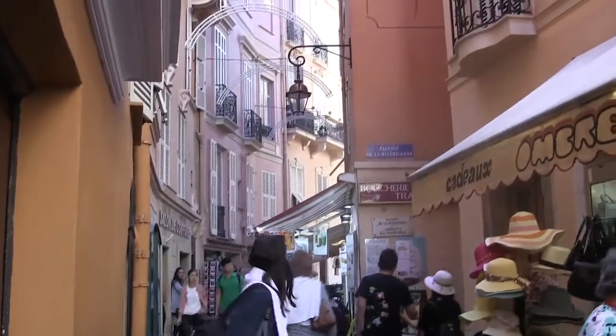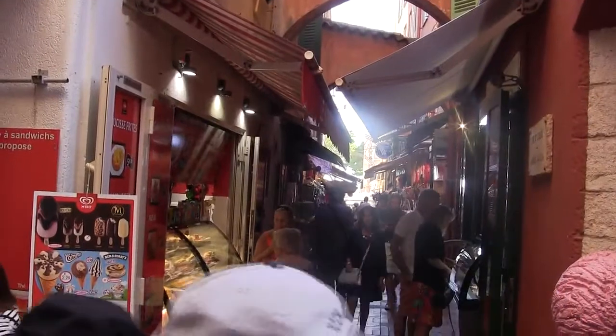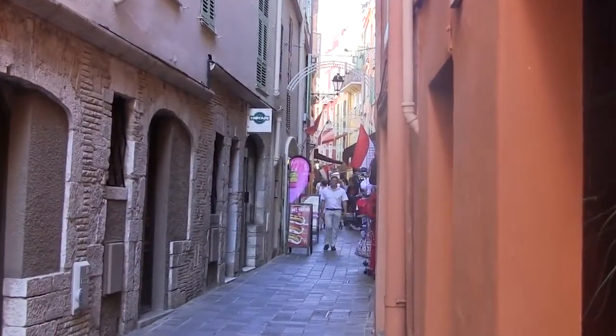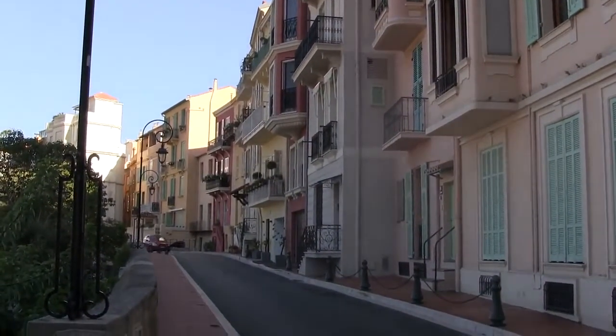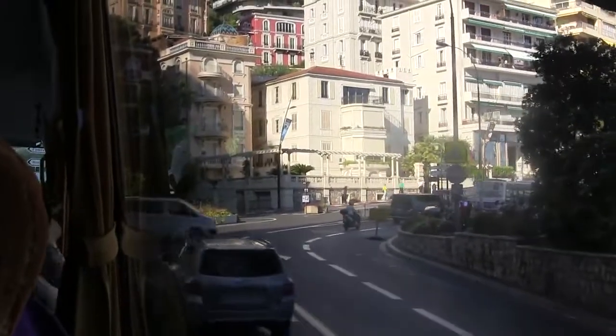Then we walked through some of the back streets to do some shopping. Soon it was time to leave Monaco and head for our hotel in Nice.